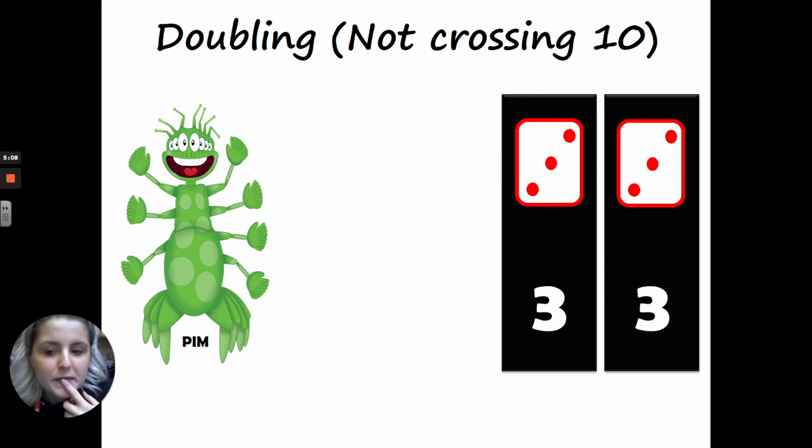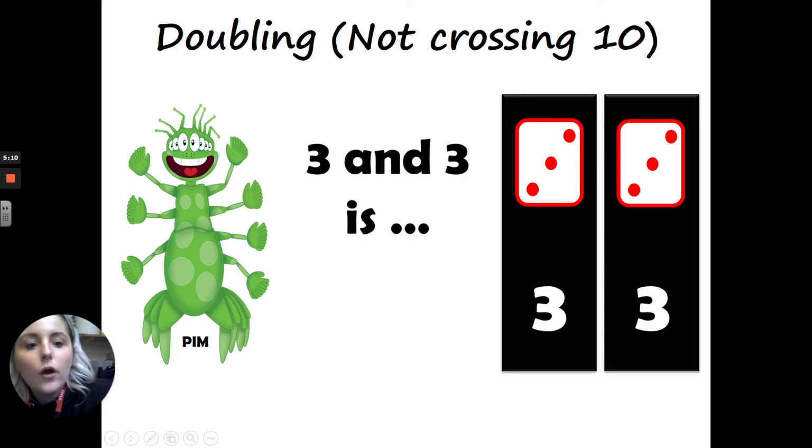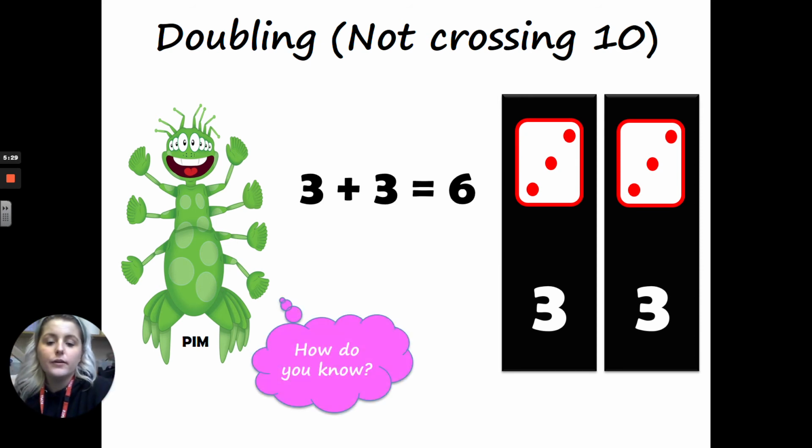Now we've got some dots on the dice. Let's just count how many dots are on that dice. We need to be sure. 1, 2, 3. There's 3 dots on one dice. 1, 2, 3 dots on the other dice. When we put those dots together, 3 and 3. What does it equal? 6. Good job.